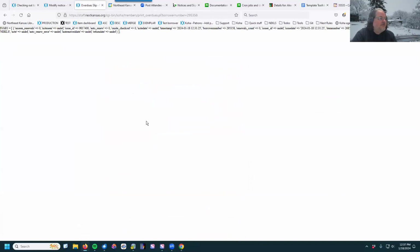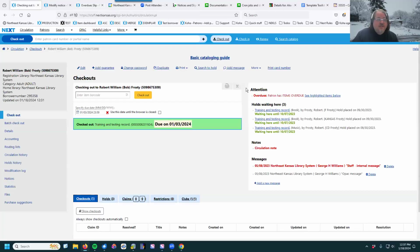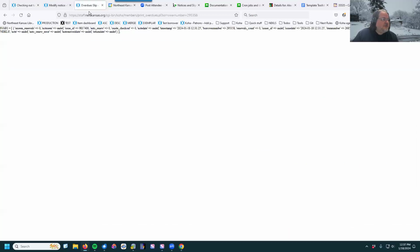It shows me all the data that's in there, all the different pieces that I can use. But I'm just not sure what to do with the data that you can get from this Dumper thing.